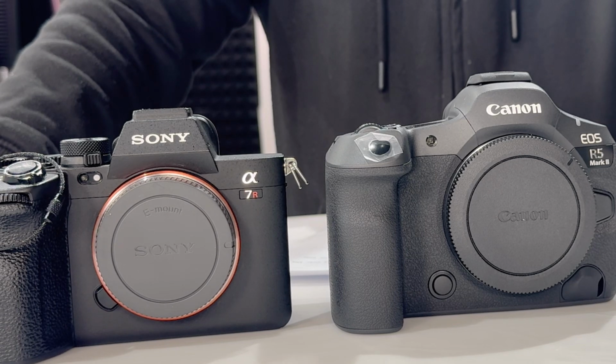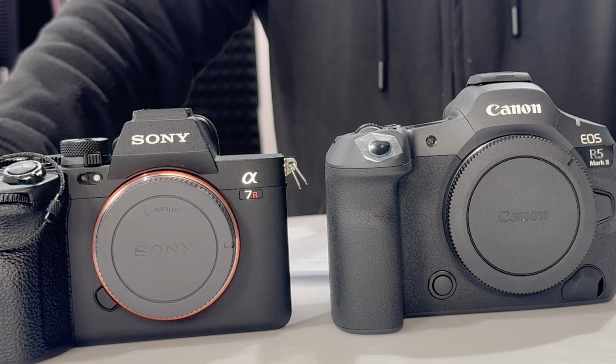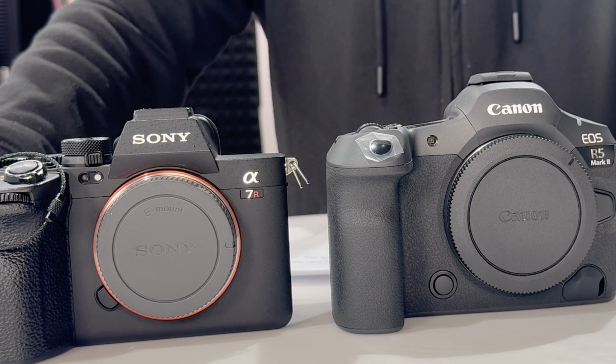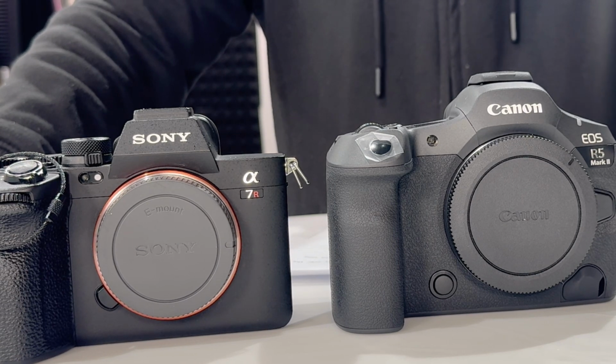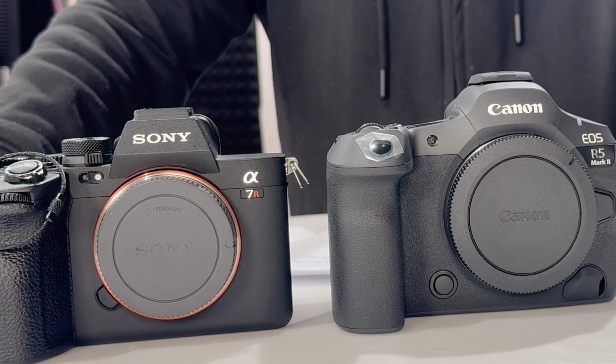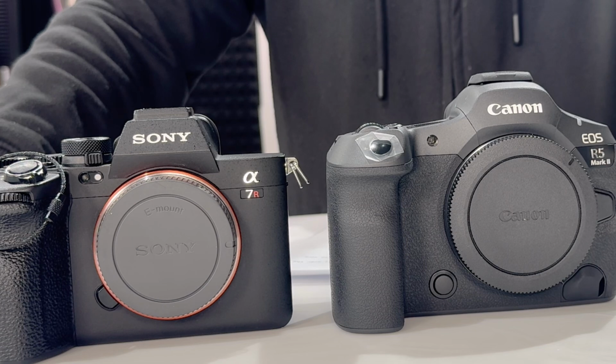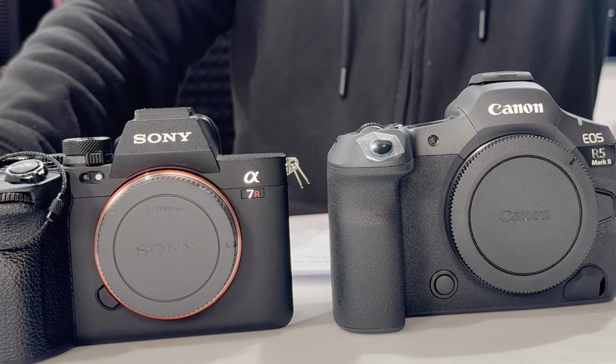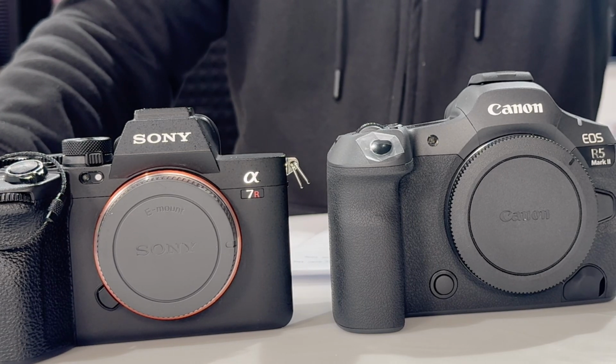Dedicated switch for video and photo, both cameras have that. Wireless and Bluetooth connection, sensor image stabilization, fully articulated touchscreen with 3.2 inch screen, external flash hot shoe, face detection focus, microphone and headphone port, weather sealing, time-lapse recording, AF bracketing, full-size HDMI port, focus bracketing, two storage slots UHS-II, CFexpress Type B for Canon and CFexpress Type A for Sony. Smartphone remote, digital video stabilization, webcam function, anti-flicker, eye tracking focus, and vehicle tracking focus.